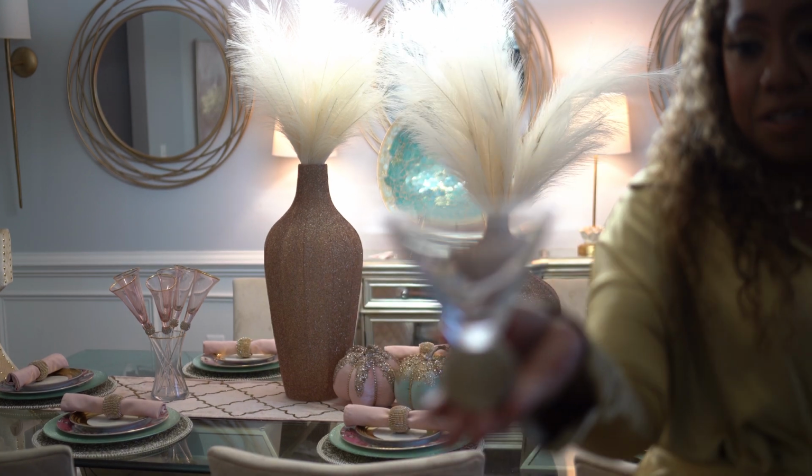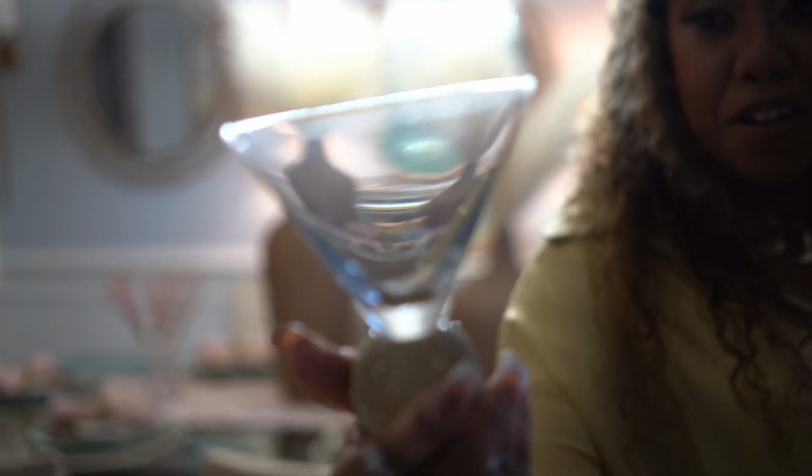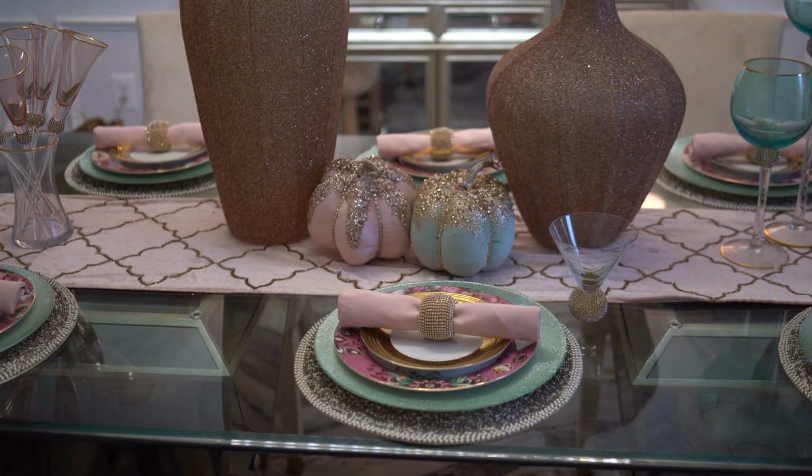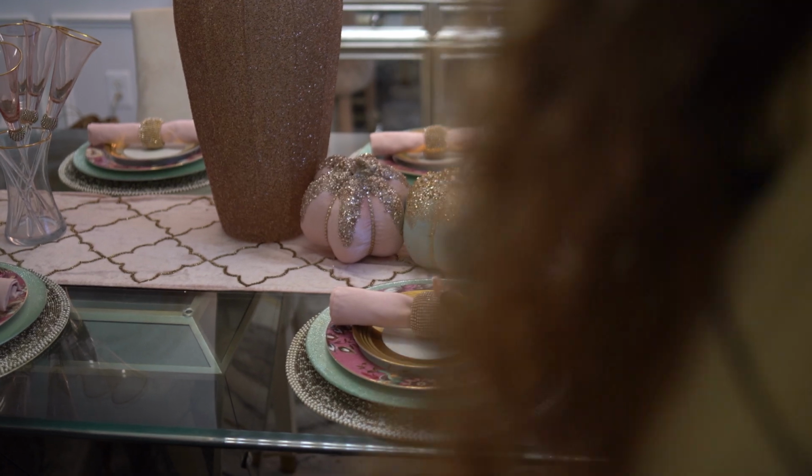Next, I'm adding this martini glass that I got from Pier 1 before they closed. And you'll see how they perfectly match my napkin ring.